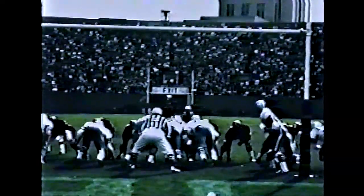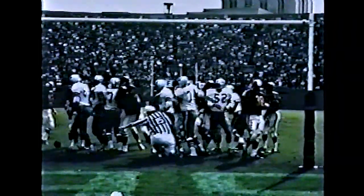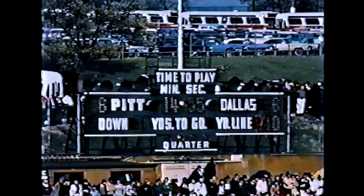Here's the extra point try now by Mike Clark. It's up in the air. It's blocked. It's blocked. We have a 6-6 tie. The Steelers 6, the Dallas Cowboys 6 at Pitt Stadium.